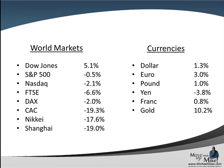But 2011, for the most part, was flat to down for the world markets, and the currencies, for the most part, were flat to just a little bit up. Let's take a look at some of those, gold and the dollar, before we take a look at our currency pairs.